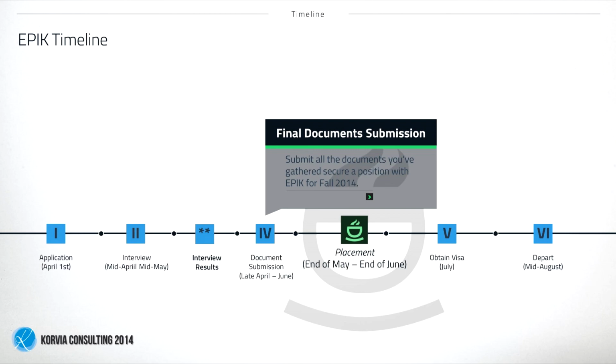After this, you'll get placed, and that notification should go out at the end of May, the end of June. Then you're going to obtain your visa in July. And finally, when it's really hot in Korea, we're going to see you at the airport, okay? In Incheon. We look forward to seeing you guys.